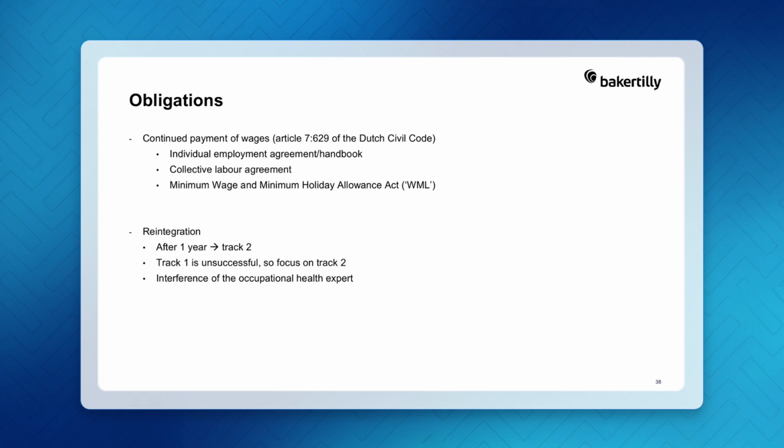Since this is quite a lot of money that you have to pay, like you have to continue the wages for 2 years, there are some insurances that you can take to cover this. But please keep in mind that this is not very cheap. So this is something you should be aware of.